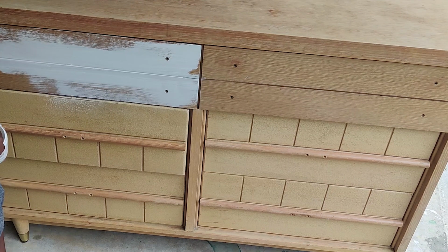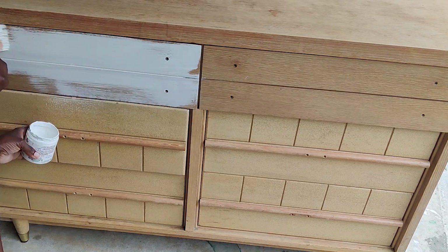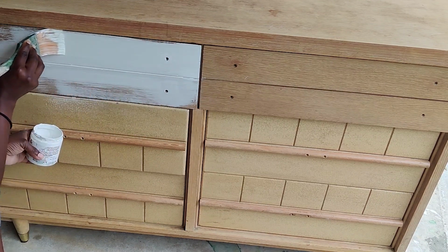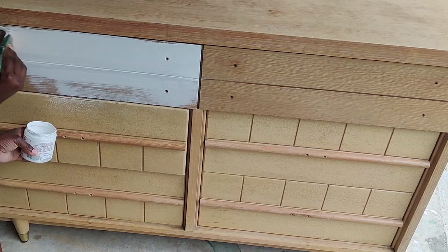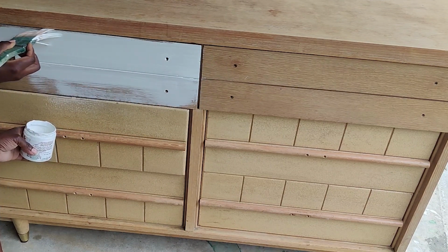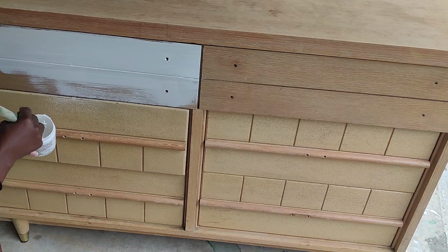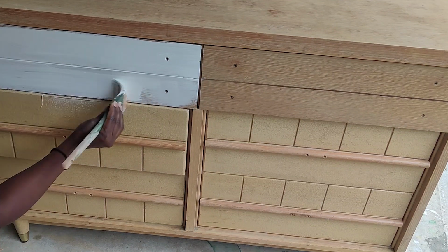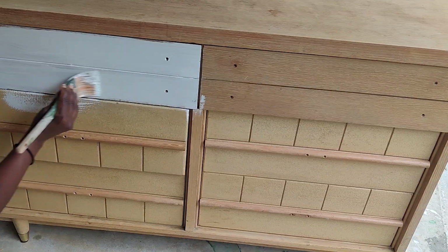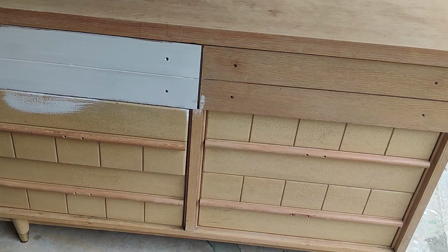For this project, I am using Slick Stick by Dixie Belle, because this dresser, although it is made of solid wood, the top is made of veneer. Because I don't want to remove that veneer, I know that I need to make sure my paint sticks. The only way my paint is going to stick to this veneer is if I have a really good bonding primer. And the Slick Stick is excellent for this job.